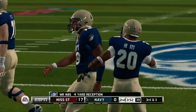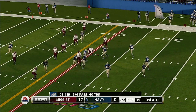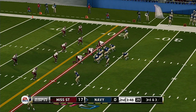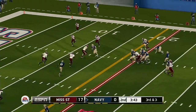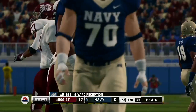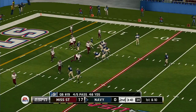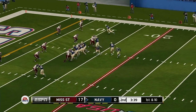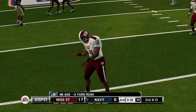Makes the catch, and look out. He steps out at the 21-yard line. That's a gain of 4. Third down. And he's taken down at the 13-yard line. And now he pitches it, and they get him in the backfield for a loss.